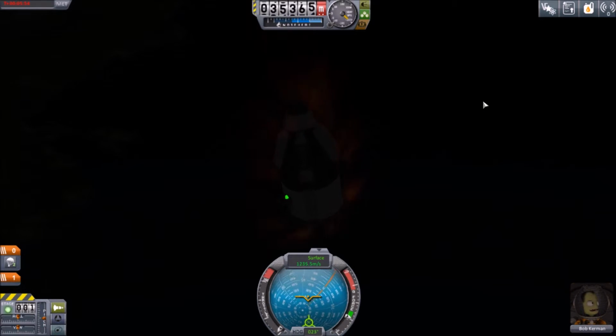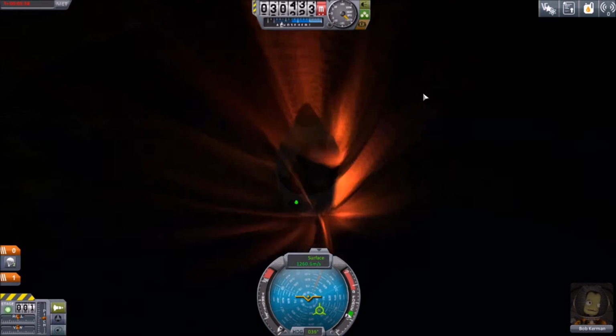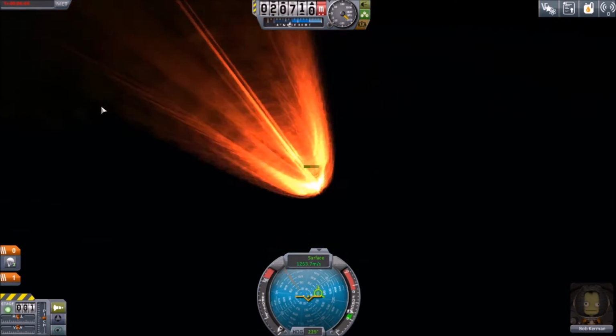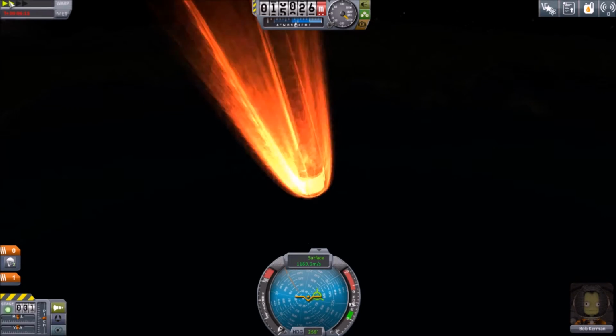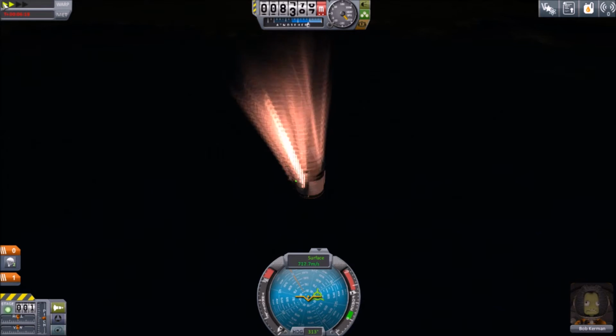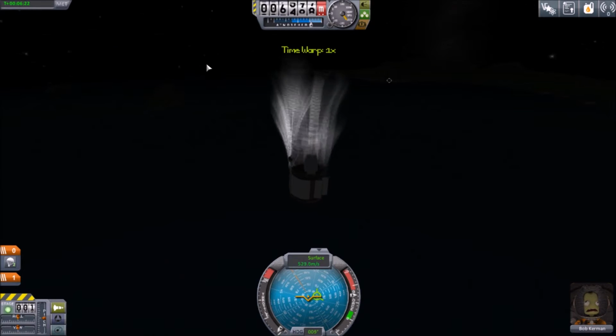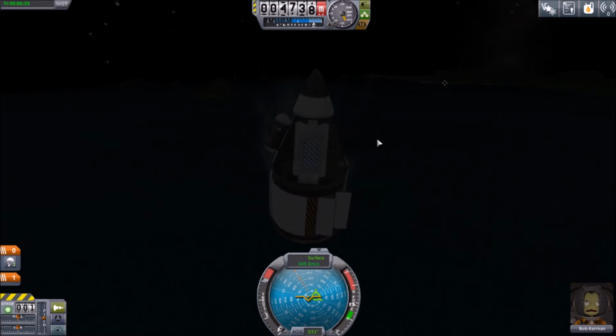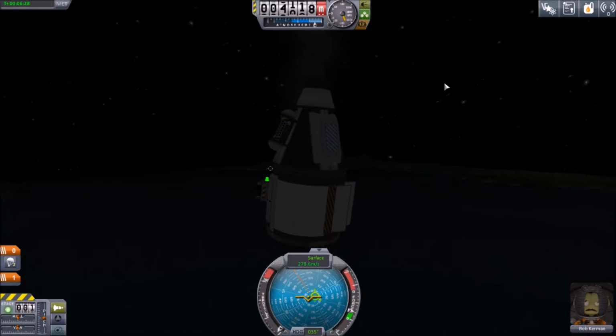He's also going slightly out of control because I kind of told him to go slightly out of control. Okay. There's a lot of heat coming off of that vessel because he is plummeting at a massive rate. Bob Kerman. We have to wait for this Mach to end. Bob Kerman, do not pull the chute. If you pull the chute, you shall die, Bob Kerman.